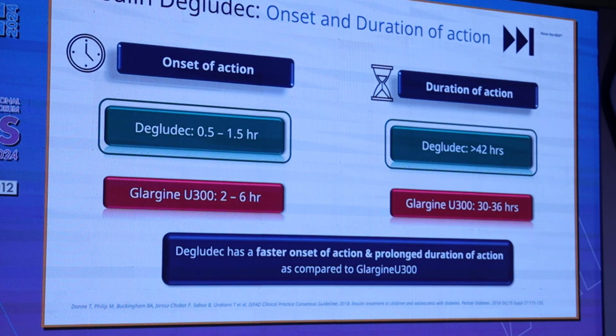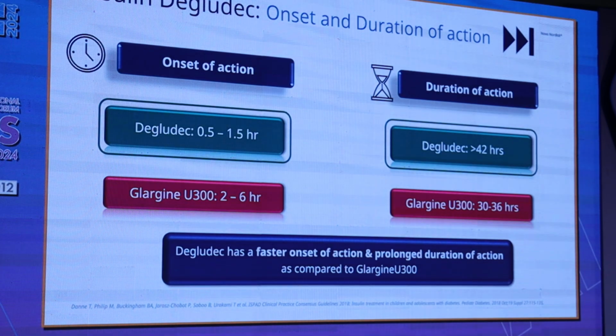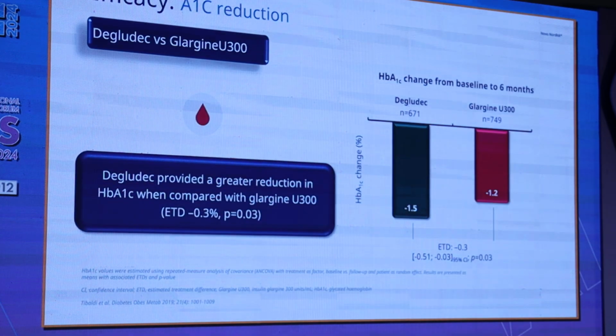Imagine an in-hospital situation where you are stopping an insulin infusion. You'll have to inject glargine 2 hours before stopping the infusion so that glargine can begin acting. Whereas degludec just has to be given 15 to 30 minutes before, and it will immediately act. So that's the advantage of having a quick action of a basal insulin.